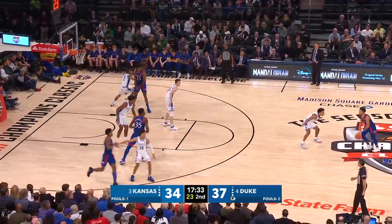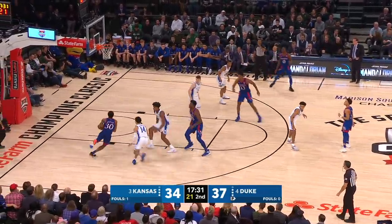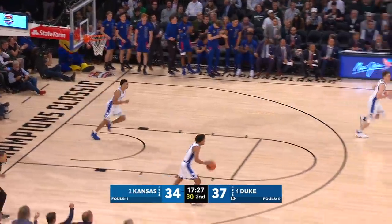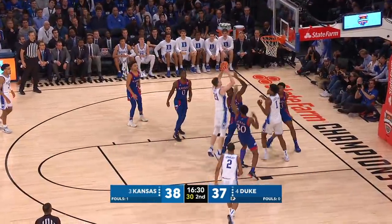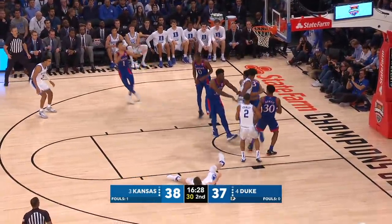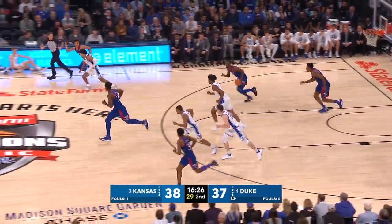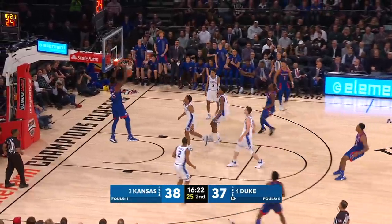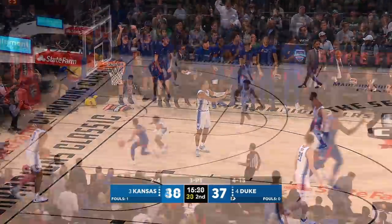Kansas trying to not attack on the first side, but it's going to be second, third side. Another backdoor cut. We saw that in the opening couple of minutes of the game. The drive by Hurt, the follow by Hurt. Kansas ball. I'll tell you, they didn't get a bucket there, but Matthew Hurt knows how to play. Nobody's guarding the big guy.